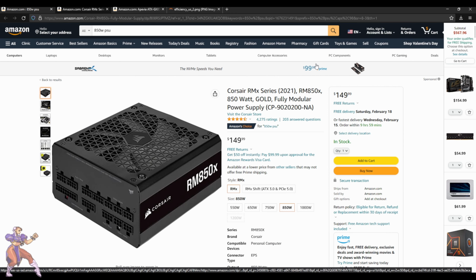Okay, I'm about tired of talking. It's getting pretty painful to talk. So I'll wrap this up. That's all you really need to know about power supplies.